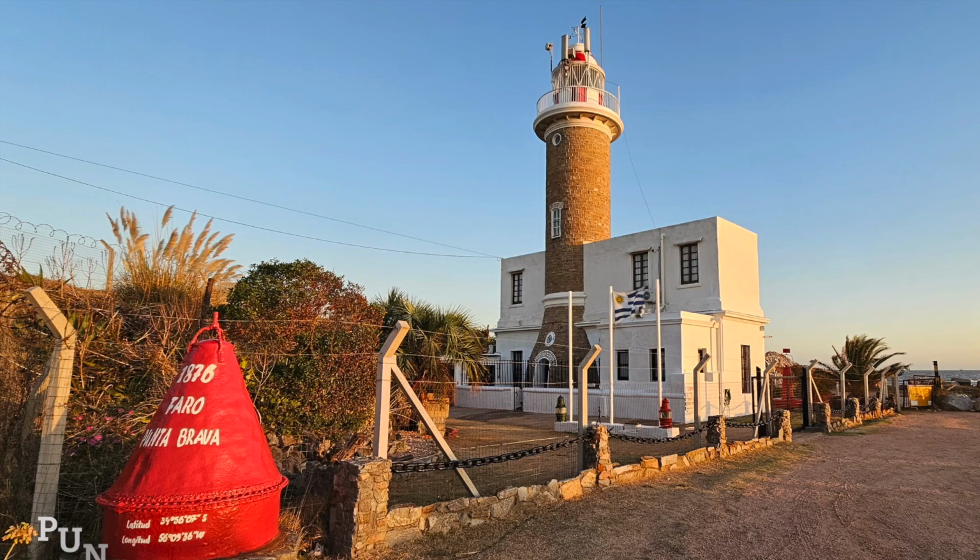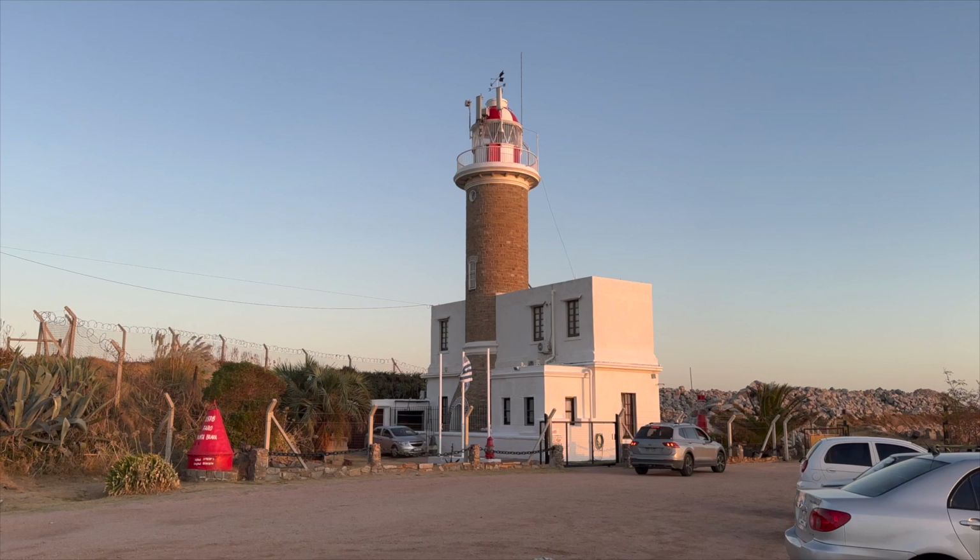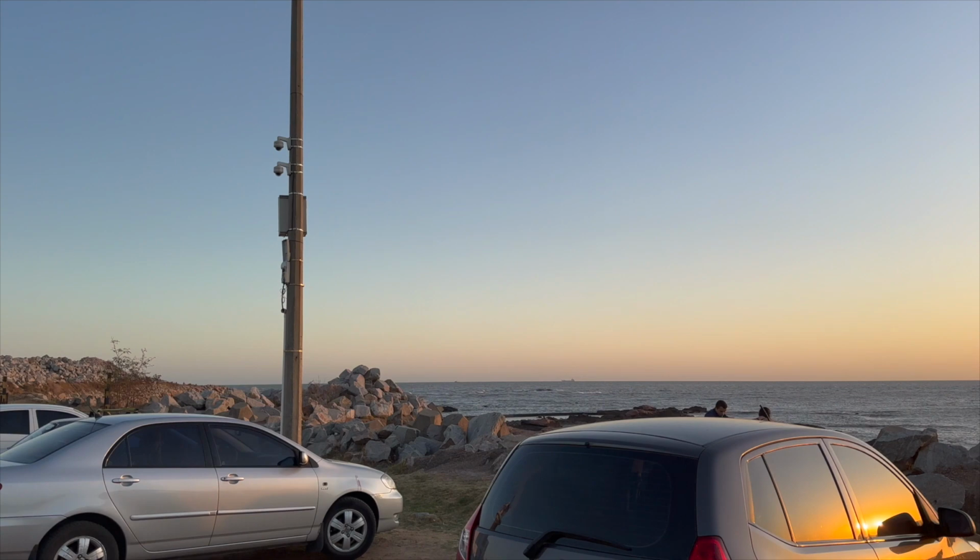The Punta Carretas Lighthouse is a great place for views. You can climb all the way to the top. But today it's closed and there's nothing else to do but take in the gorgeous sunset.